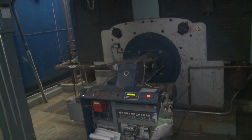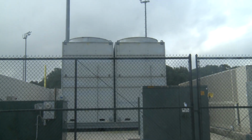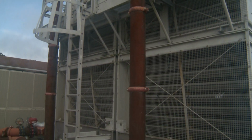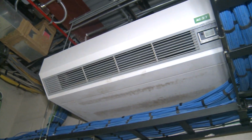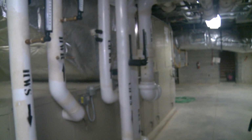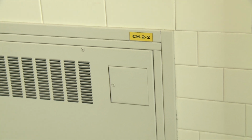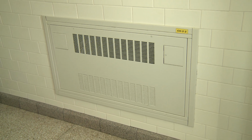We have 3 boilers, we have 3 chillers, we have 1 cooling tower, we have a fan coil unit in each classroom, if not 2. The bigger rooms have 2. The hallways have fan coil units. We have 21 ERUs, and we have 10 blower coils, and we have cabinet heaters at every door. And each of those have motors and belts and take filters. It's a lot of equipment in this building.